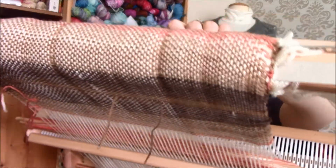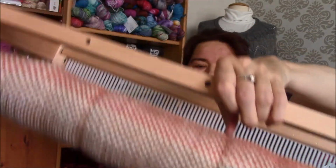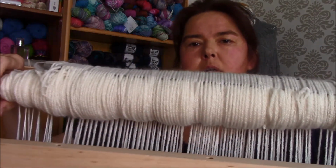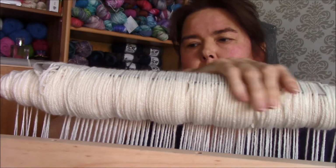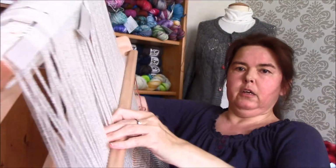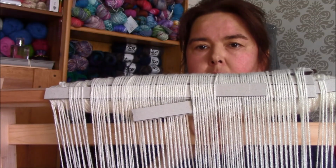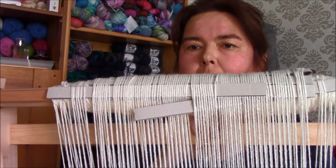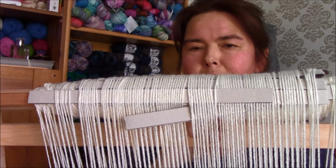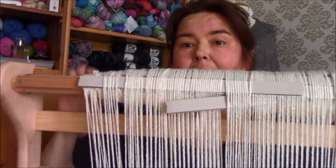But I'm enjoying it, and there is more coming on there. You're going to see it when it's finished. But look at the top. It's terrible. Don't warp your loom like this. And there are cardboard strips everywhere to get the tension a bit better. Look at it. It's hard. Don't ever warp your loom like I did. But who cares? I love the thing though.